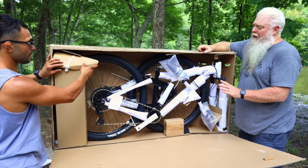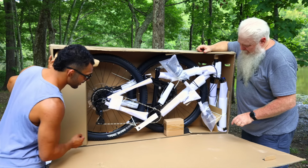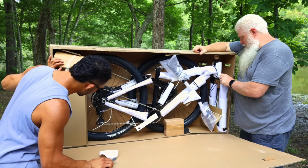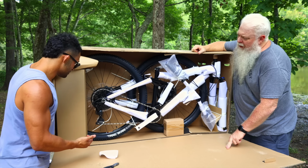Well, right off the bat, I like the tires. I don't know what they are, but they look decent. Those are WTB Trail Bosses. Yeah, that's a decent tire. Not a bad tire whatsoever. Oh, how about the groupset? That's a Microshift Advent X. That looks like a big cassette, with a clutch.